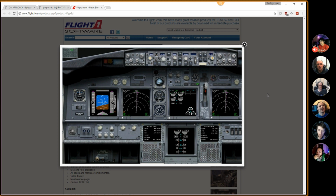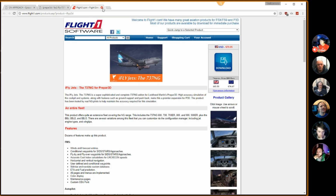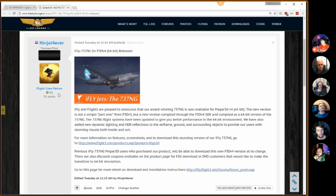And the 2D panels are different. That's a cool, full 2D panel too. Well, for those of you looking for an alternative, there you go. The 737 NG, now released by iFly.